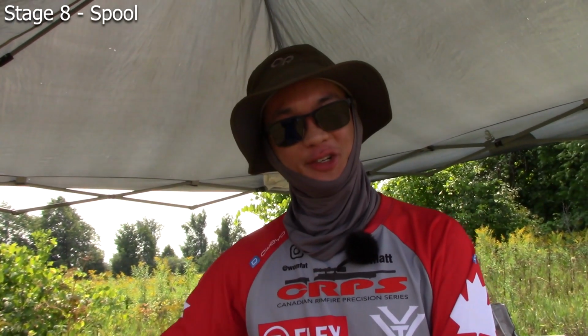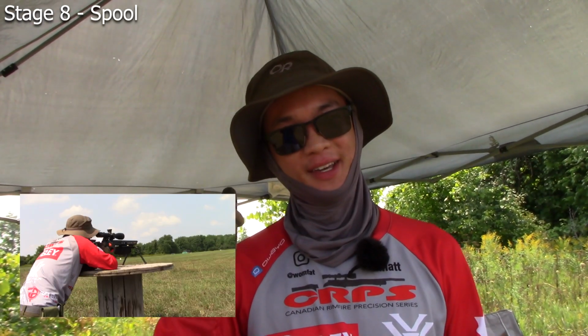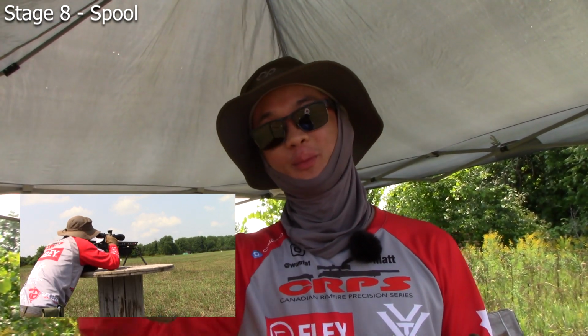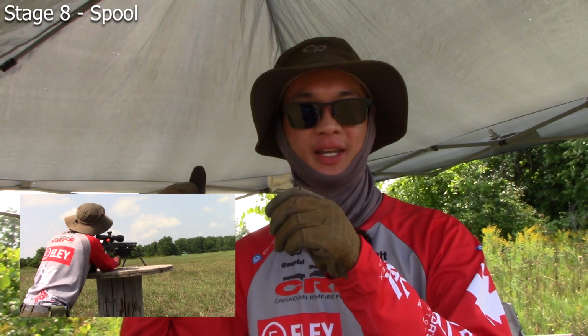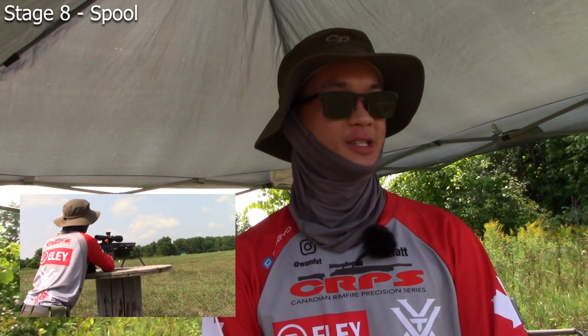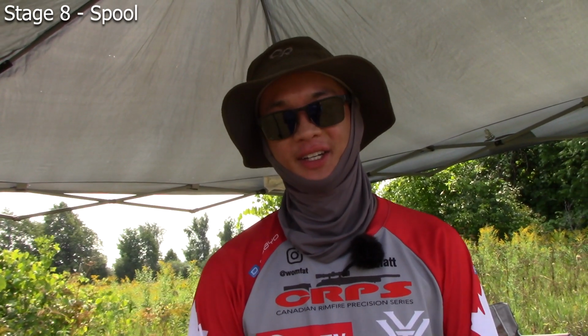In the stage you'll see that I had a little hang up, but that's because, if you watch it, I'm almost positive I short stroked the bolt, which means I didn't bring it back all the way, so there's still a spent casing, and I tried to jam another one forward, so I caused a little bit of a muck up. It wasn't too crunched on time, so I had time to clear it.